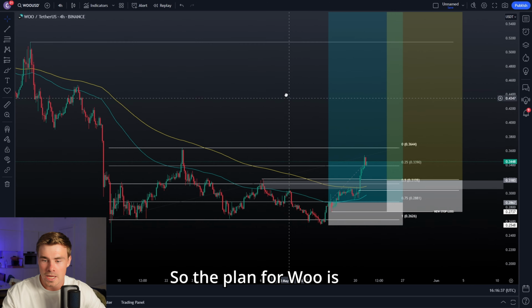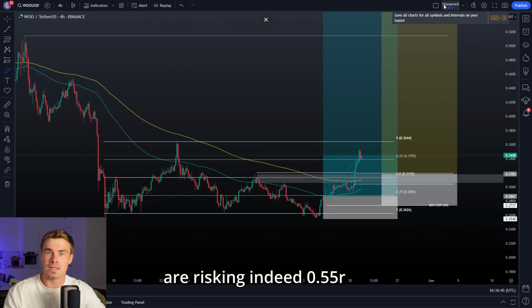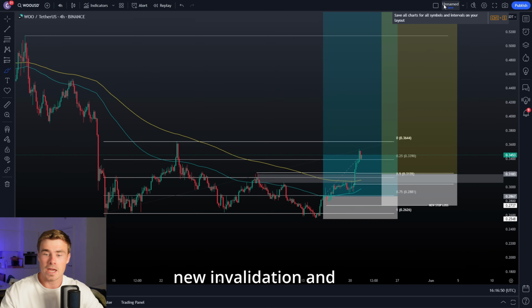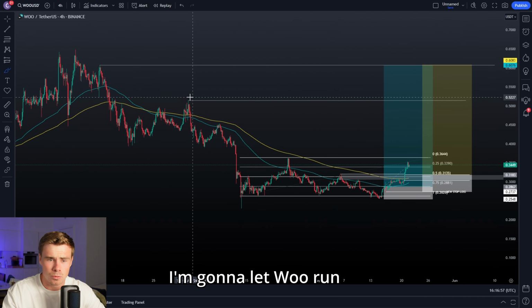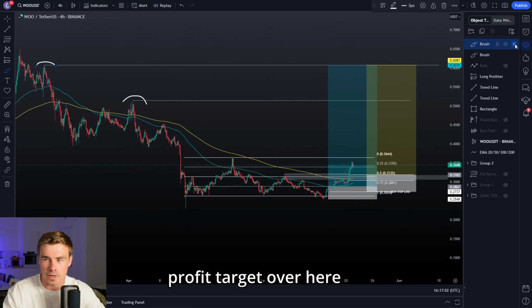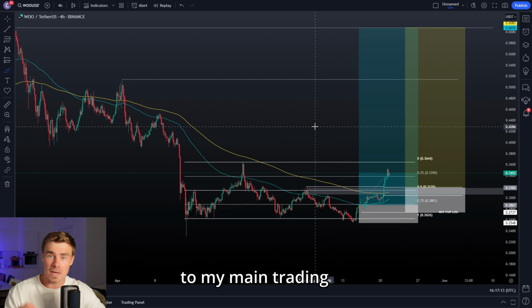So the plan for WOO is to get hopefully a quick flush into our POI, fill our order of our add-on over here, in which we are risking indeed 0.55 R on this add-on with that new invalidation, and hopefully pump from there. Now on my main account, I will be looking to shave profits over here around the mid-range, but on the challenge account, I'm gonna let Wu run, guys. I'm gonna let Wu run towards the second and towards the third take profit target over here, because those are my two main targets, and my conviction for higher prices on the market is still there. And obviously on the challenge account, I'm willing to risk a little bit more compared to my main trading account.